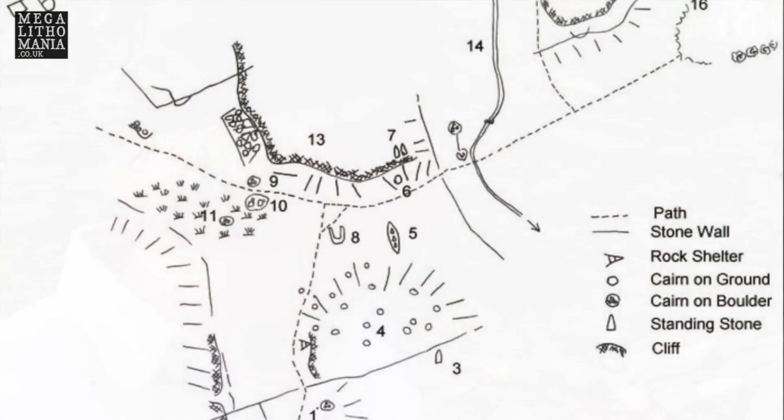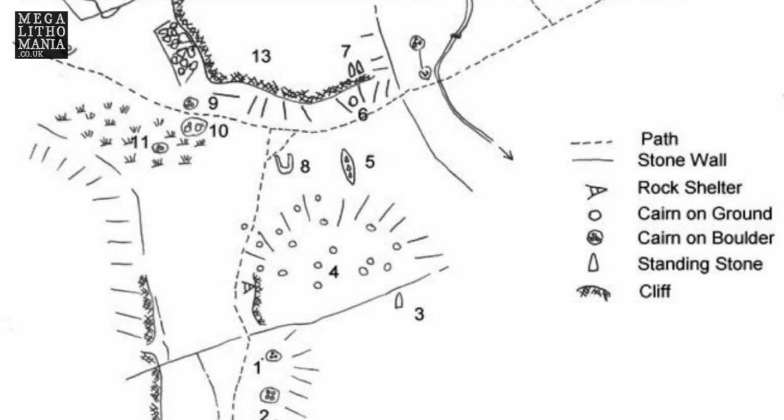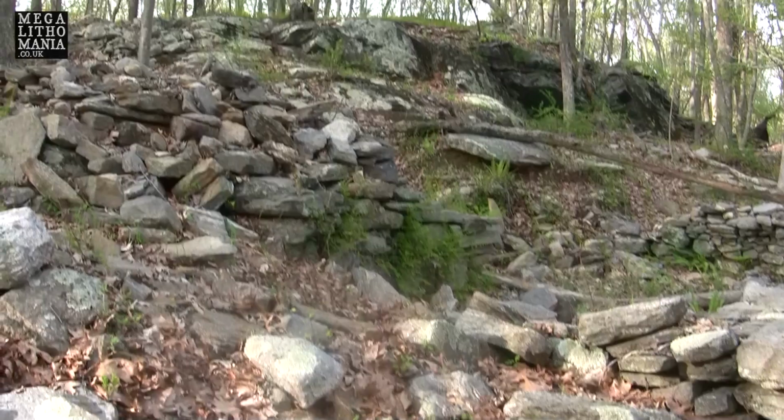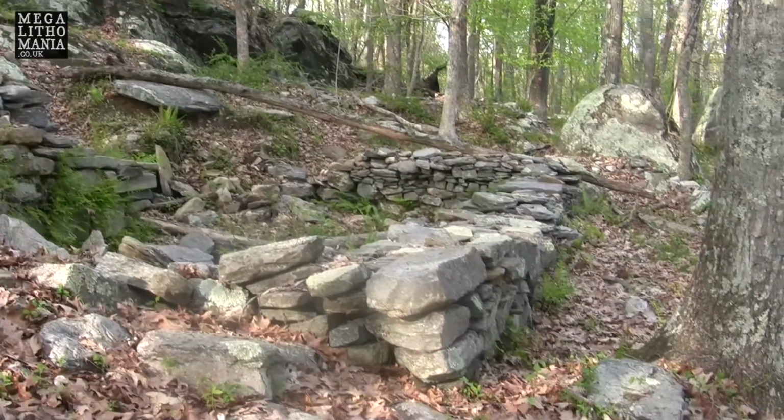Behind me here we come across the first what looks like kind of stone construction, similar in design to the chambers and the megalithic walls. This is site number 7, obviously, of Gungywamp. There are 7 different parts here, so this is the first one we come to, and as you come on the trail through the woods from the main road, this is the first one you come to.